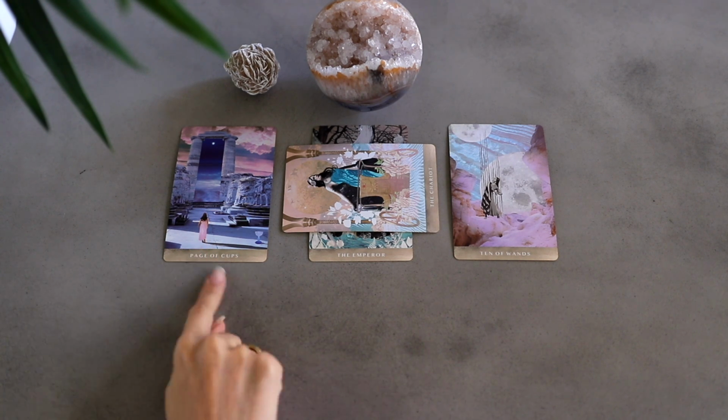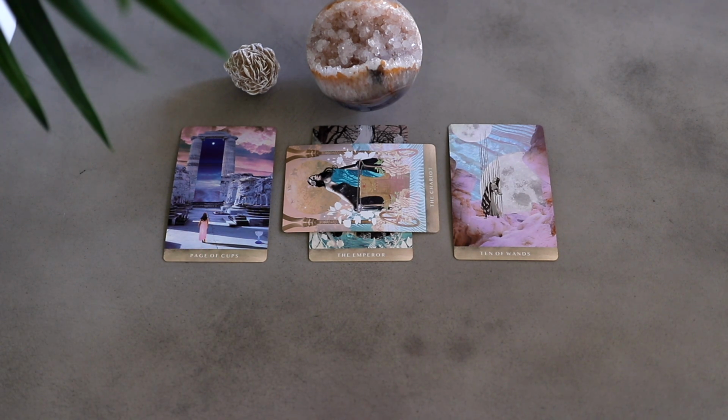The Page of Cups is like someone who's like, okay, I have an idea, and it's just an idea right now, and it's a little bit outside of the box, and I'm kind of excited because I'm about to walk through a brand new door. And so you guys are about to walk through this brand new door, but you're like, wait a minute, there's multiple doors here to walk into. Which one is the right one for me?